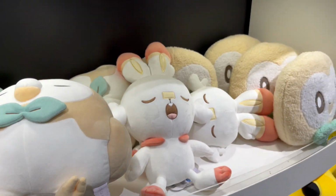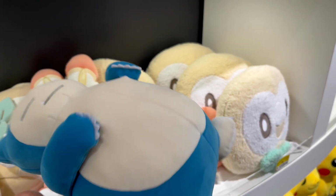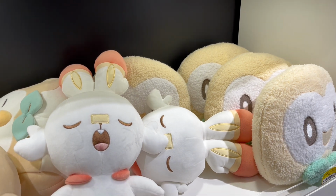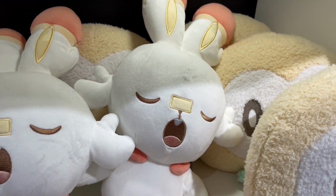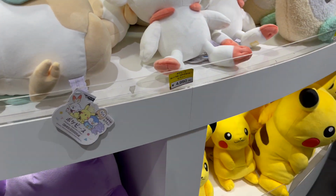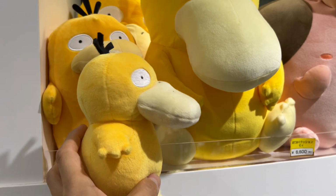More Pokemon plushies. Scorbunny, Rowlet. There's a sleeping Snorlax. So all the big plushies are on the inner wall. Oh, here we have a small family of Psyducks.